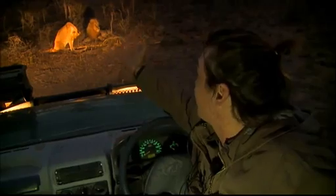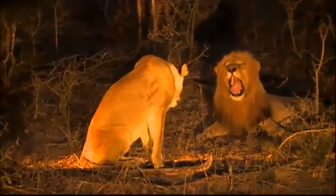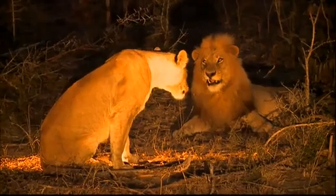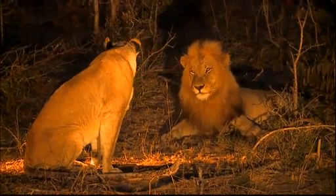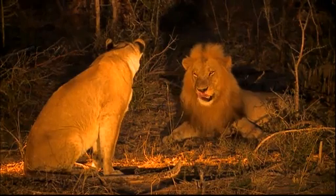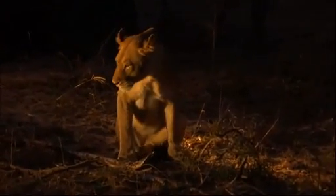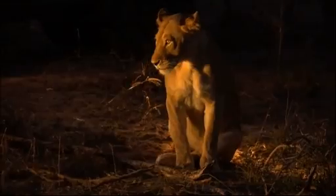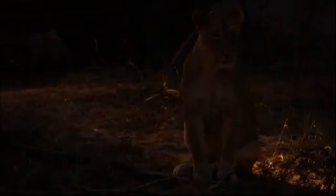So while the lions look like they're about to move, we're going to send you back across to Jamie, and we're going to head back towards camp and maybe give some of the camp staff a chance to come have a look at these lions. While Brent heads back towards camp, we've got the last few moments to spend with these amazing lions.